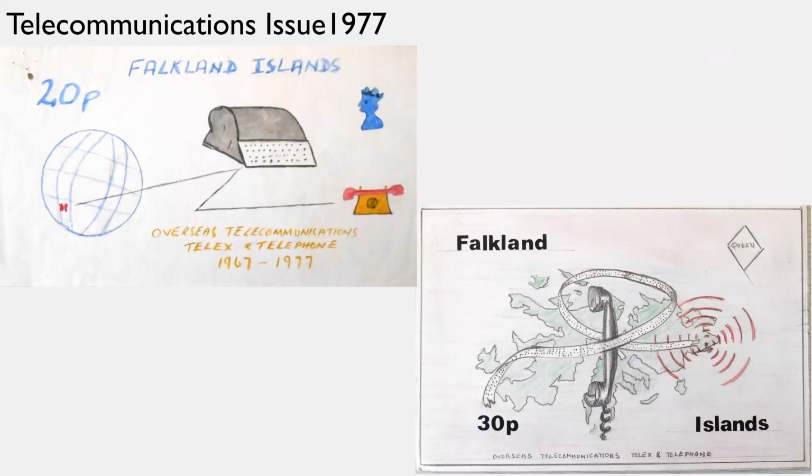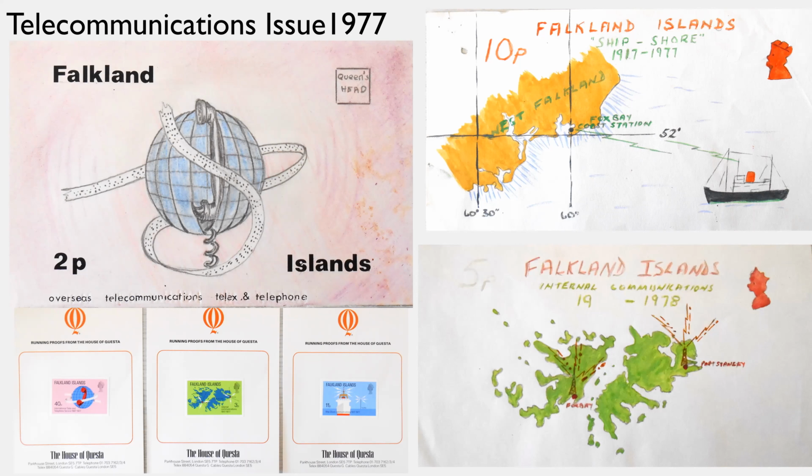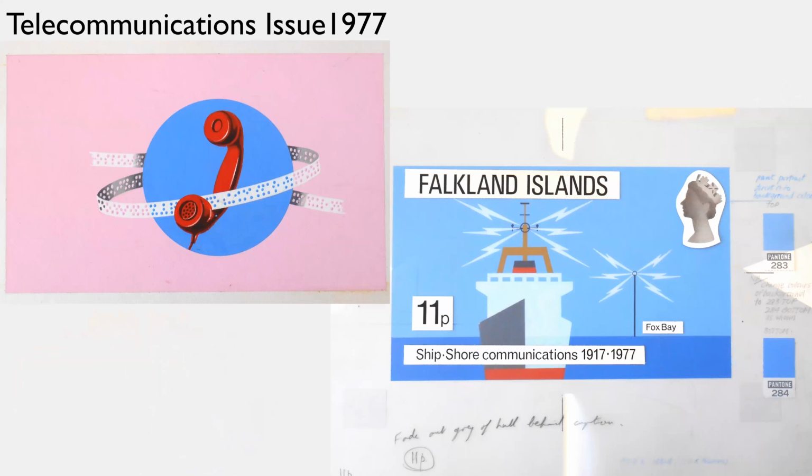Now, the three designs on this page can be seen to provide the themes for the eventually issued stamps, and two of them, the telex globe and the inter-island communication between Port Stanley and Fox Bay, are pretty close to the issued stamps as shown in the proofs here. Only the ship-to-shore design was radically altered for the final designs. And you can see it, ship-to-shore communications here on the right-hand side. And there's the telex globe reworked as well, without its overlay.